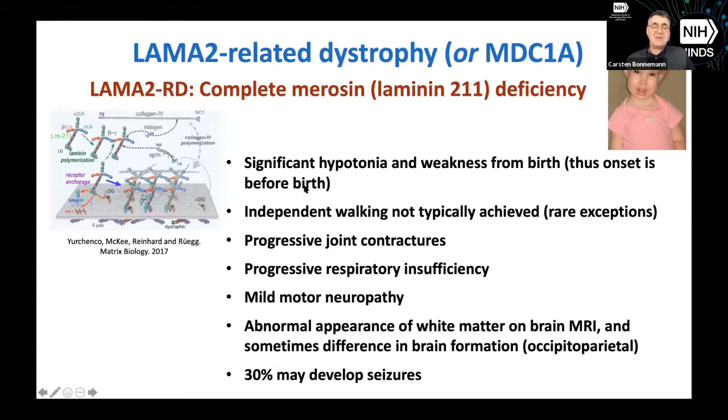And the natural history of this disease really starts before birth. And then we have to find ways to measure the impact of all of these clinical consequences of the complete deficiency of merosin.